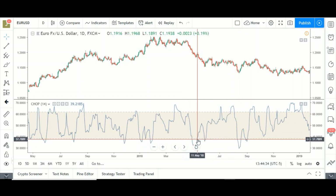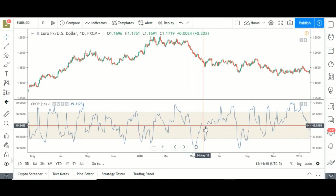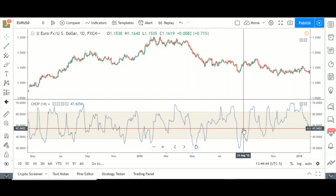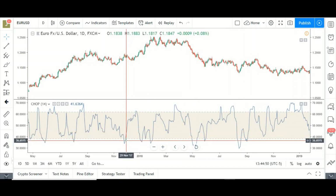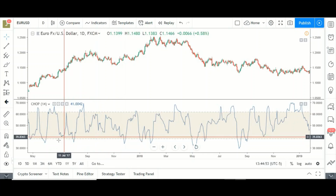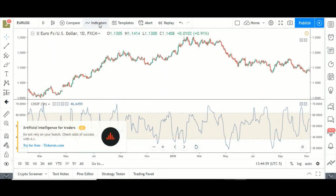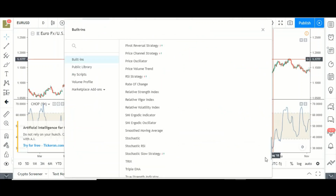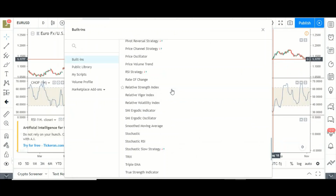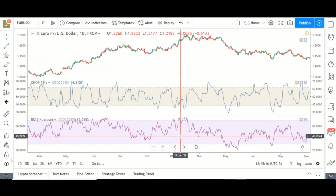So you can use this with the relative strength index as well, or another momentum indicator, and if you wait for a certain amount of choppiness, it might indicate a better time to trade within a momentum indicator. Or you could use this as a trend confirmation tool. So if it's down to 38 or below 38, you can trade and try to continue on with the trend. And it works here and there.